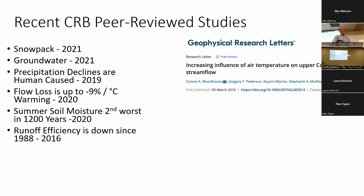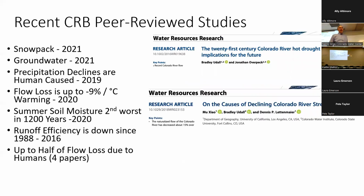This study, "Increasing influence of air temperature on upper Colorado River streamflow," from 2016, gets to the connection between how warmer temperatures cause more evaporation, so less water is left to run off into our rivers and creeks. They particularly note that 1988 is where they detect the trend. And then there are 4 different papers that suggest up to half of the loss of flow is due to humans, both due to warming temperatures and these precipitation declines. These are 2 papers I was involved in, and I'm running short on time.